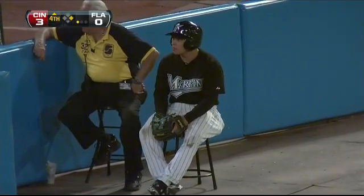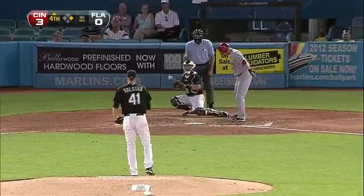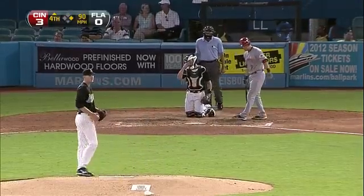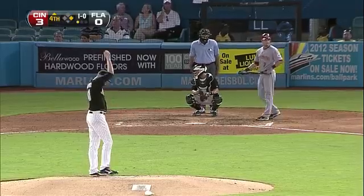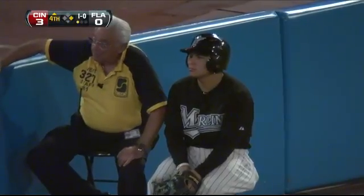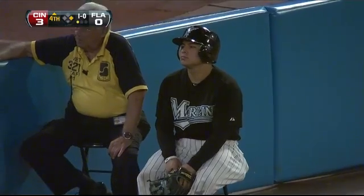Oscar made a diving attempt at a ball later in the game. Knocked it down, but he was unable to make the play. Yeah, it was ruled a base hit. Yes, it was. I like that. Our crack staff did that research.